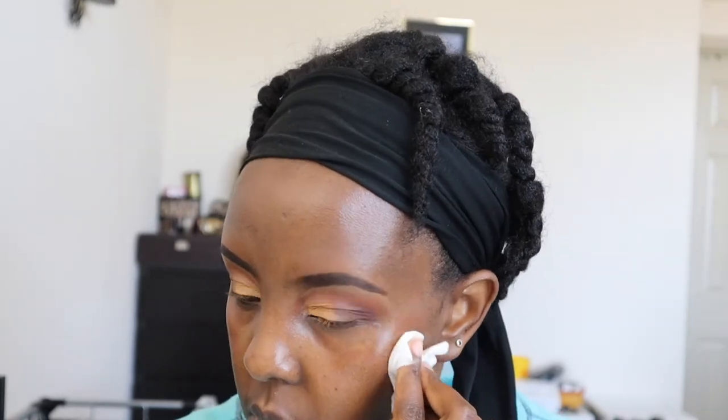I'm sorry, not under my eyes, like spot conceal before I put the actual concealer. And this one is Juvia's Place, and I'm number 7. Got this over summer. I don't know if this is gonna work, because I think I might have become a bit lighter. I just put concealer in areas that I really want to conceal. Yeah, this might be a tad too dark for me at this time of the year, so I'm gonna take that off. As much as I hate using wipes, now that changes the whole game.